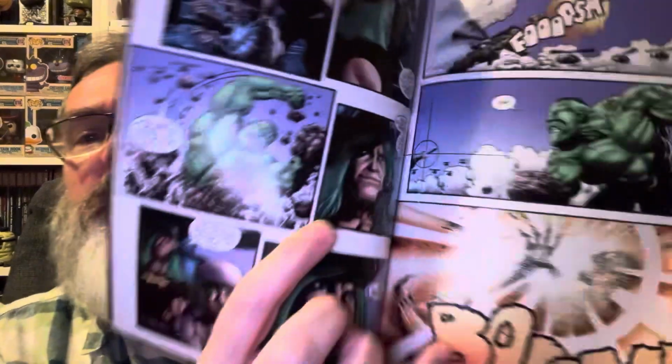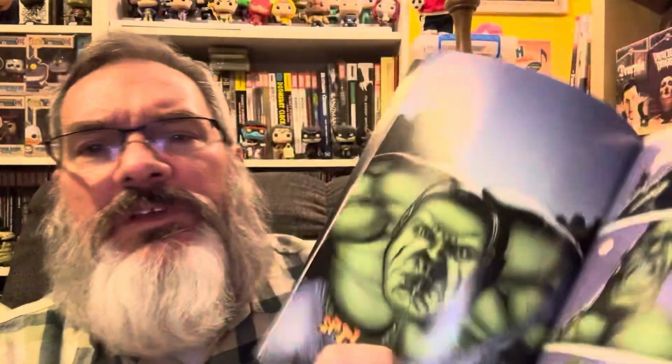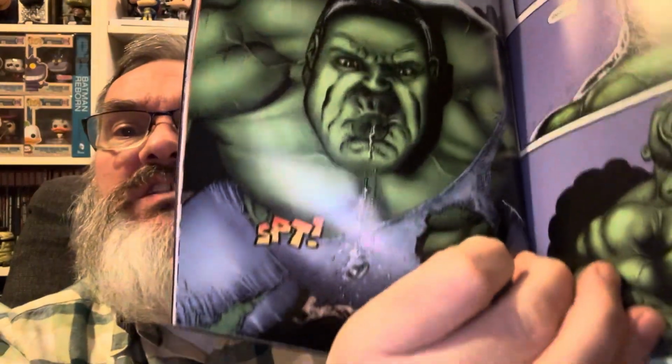Now, Richard Corben's art style is not for everyone, but it's interesting and it's quirky and it's actually really perfect for something like the Hulk. Now, there's going to be a lot of really interesting material in this that you wouldn't normally get in a Hulk comic. For example, we have a scene where Bruce Banner is trying to commit suicide, but of course, that won't happen because as soon as he fires the gun, the Incredible Hulk takes over and spits out the bullet.